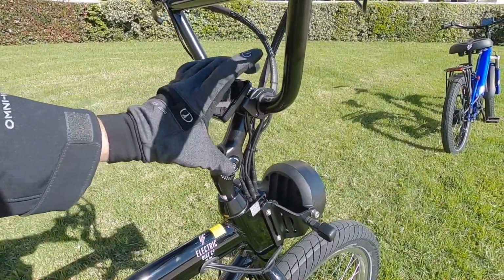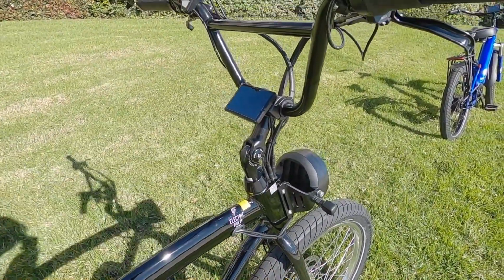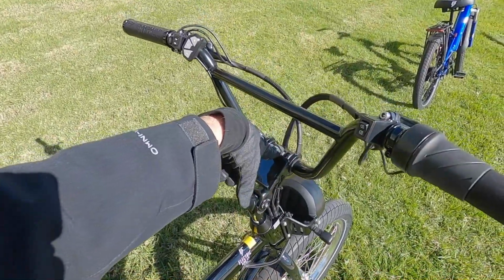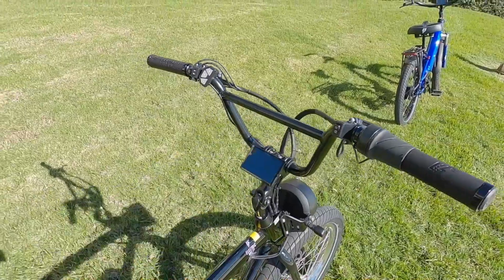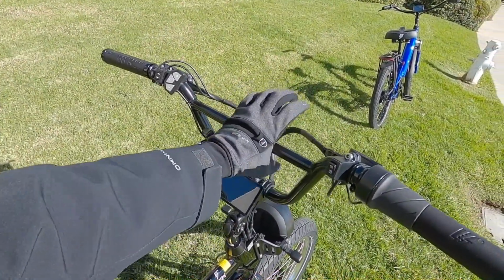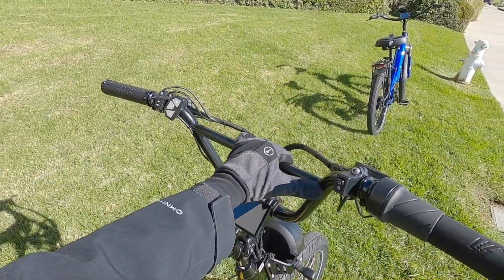Okay, this is like 100 millimeters, and you can put it really far forward or straight up like we have, 0 to 60 degrees. It's a quill stem, so you can kind of raise or lower it. 25.4 millimeter clamp here, so that's sort of a cruiser older standard, but very sturdy. And there's even space to mount your phone or do additional things up here. They have all kinds of accessories that they sell.